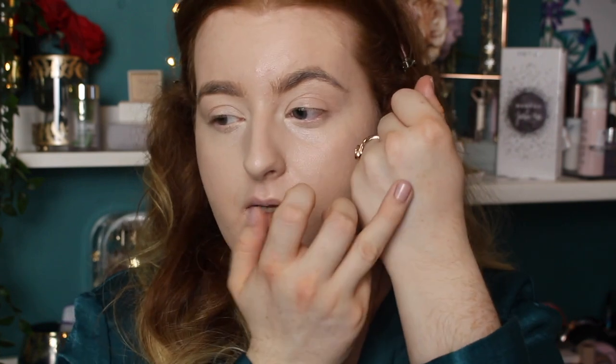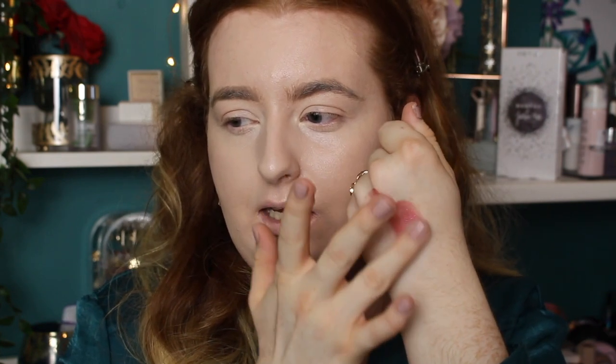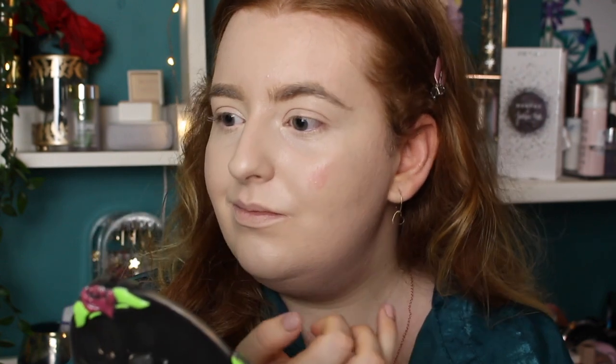I've literally never used a cream blush in my life, so I'm not quite sure how to use it. I'm assuming you just use a little bit. Let me just show you the color that we're going to be working with. So that is the color. Ooh, it does look like a very pretty color. However, it does look very intense right now. I'm just going to take whatever's on the back of my hand and pounce it on with my finger and hope for the best.